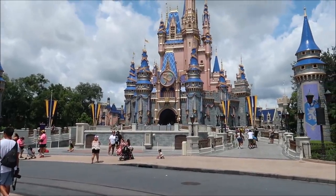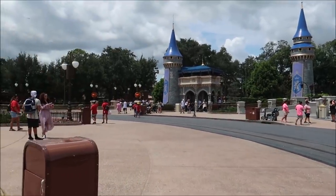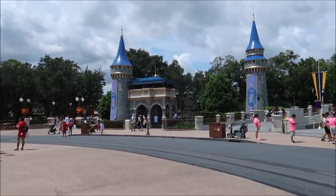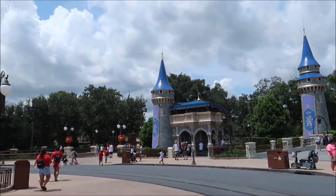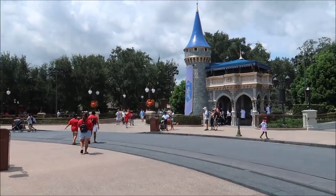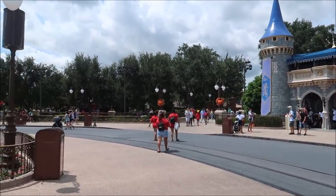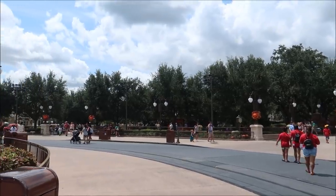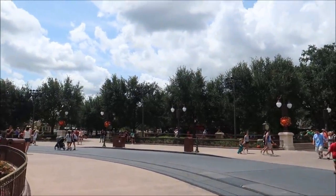And I'm kind of just shocked on how empty it is here today. Usually the hub itself is very crowded, but not too many people. Just kind of casually walking around. We got the Up music actually playing. Man, I love just being here. Just being here, that's all I need to do. Don't need to ride rides. Don't need to eat food. Don't need to watch shows. Just kind of walk around Magic Kingdom.